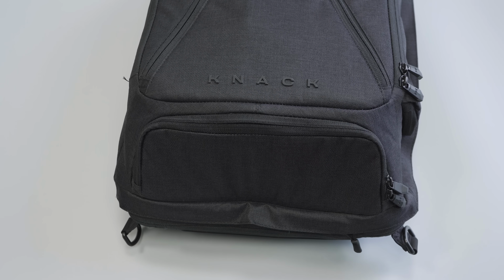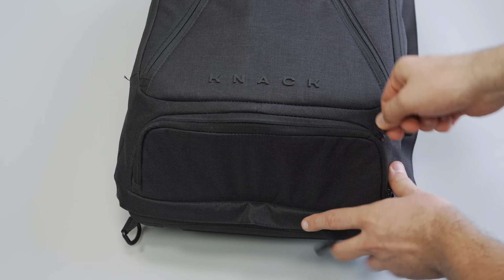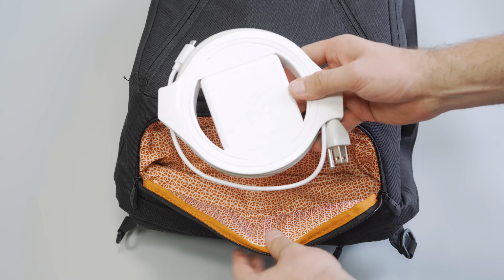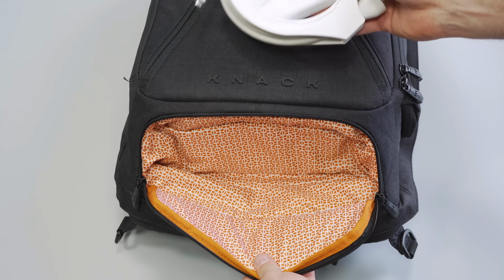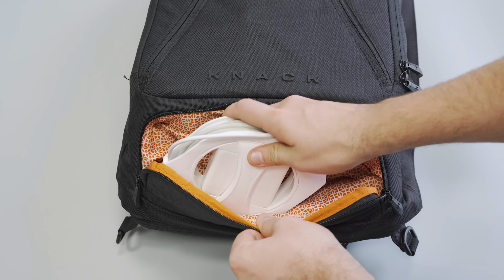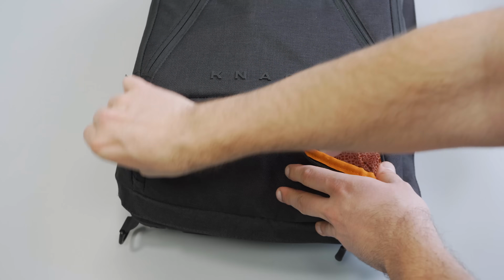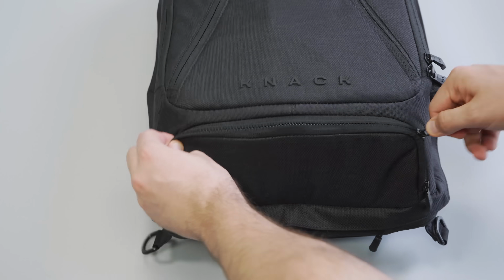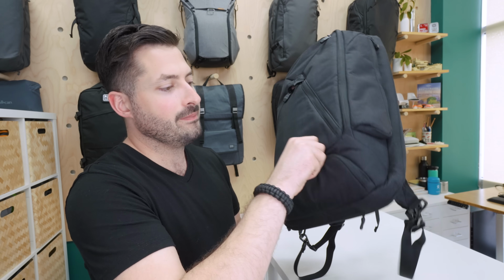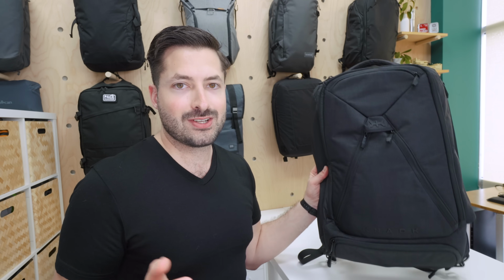On the bottom here, there is a separate pocket for a computer charger. And with the large version of this bag, it'd be nice if this was a little bit larger to hold shoes. Be curious to see if they decide to include that in a V2. But this is just a really great place to put your laptop charger. You usually have cord spaghetti going on, so you just shove it in there, zip it up, totally forget about it. Nice space for that.